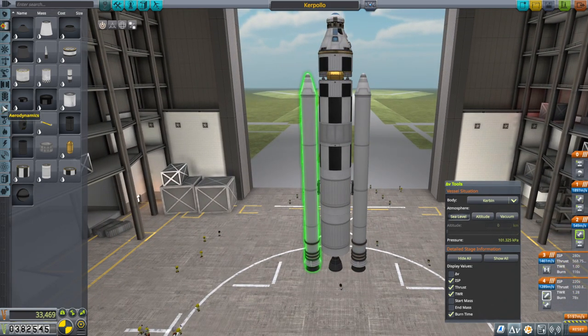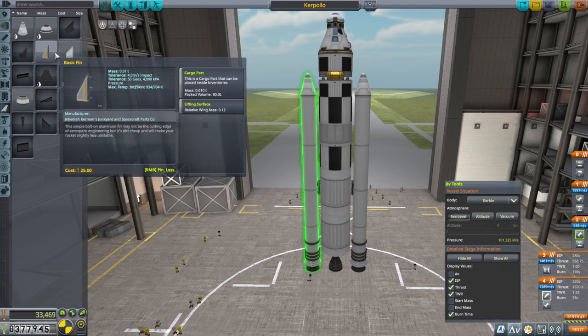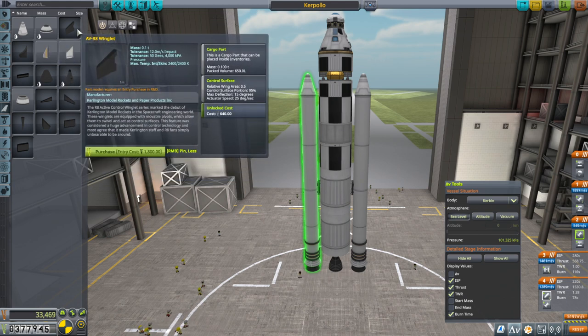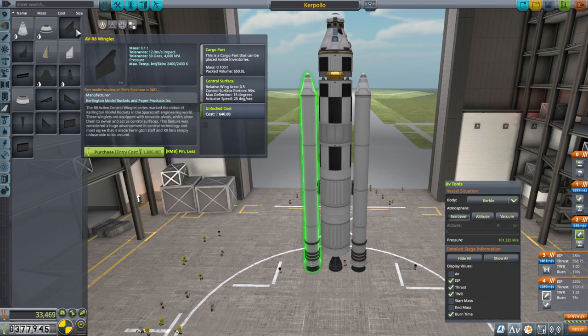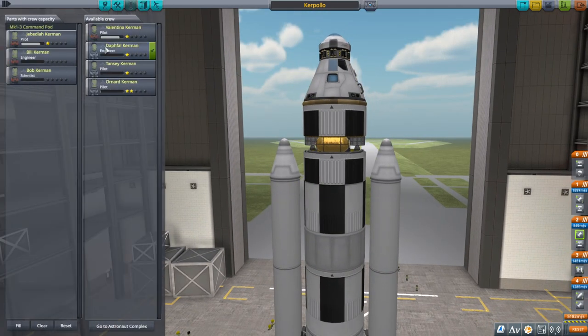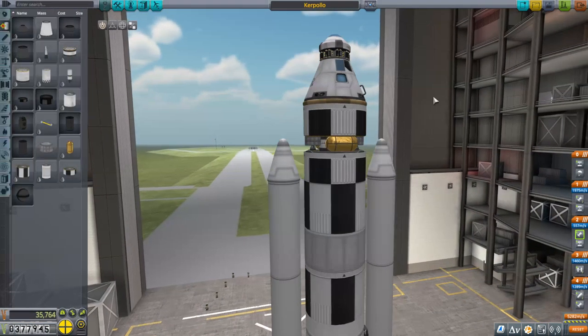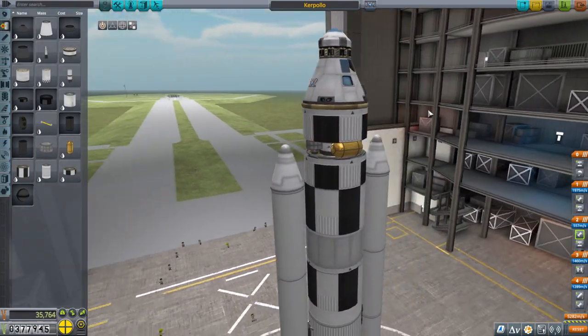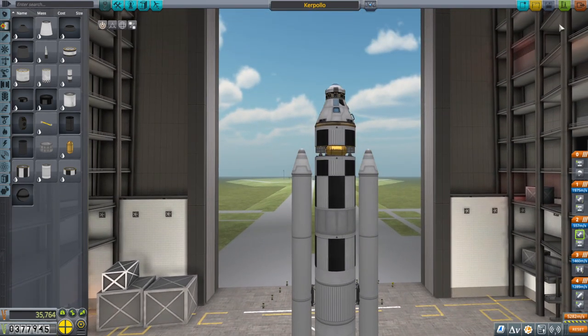Okay, and I do want fins. And in fact, we're going to go deluxe. Deluxe winglets. Maybe that's too expensive, actually. Yeah, wow. These winglets are even more expensive, though. I have no idea whether this is a good idea or not, but all right, let's give it a go. Kerpalo. We're stuck with the name now.